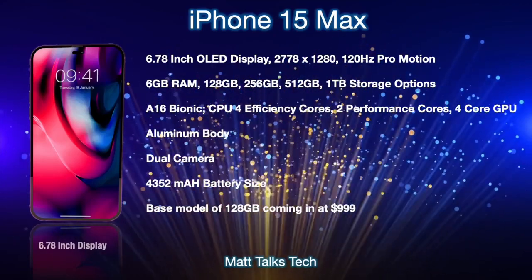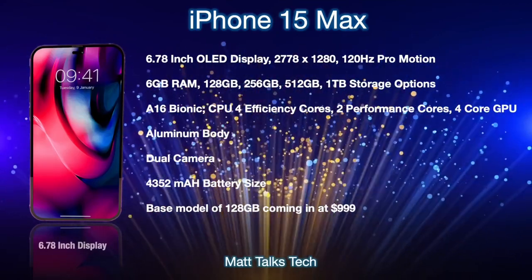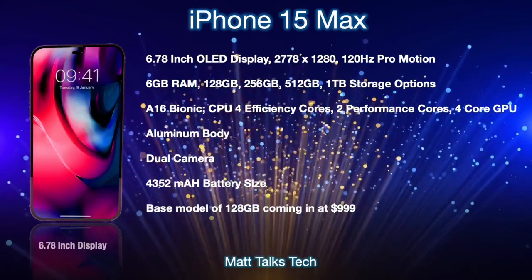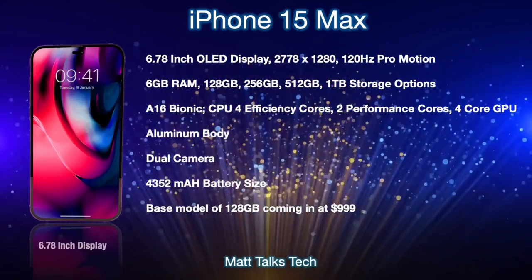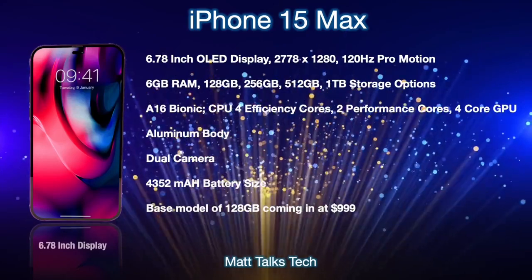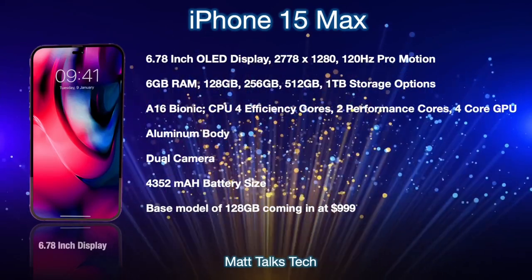We will also be getting the iPhone 15 Max. This is the largest standard iPhone. Again, 6.7 inch OLED display with a resolution of 2778 by 1280. Again, one of the enhancements will be that 120Hz ProMotion display. We're going to be getting that same 6GB of RAM, storage of 128GB all the way up to 1TB. Again, that same A16 chipset that I talked about, and that will be a CPU of 4 efficiency cores, 2 performance cores, and then also a 4-core GPU.